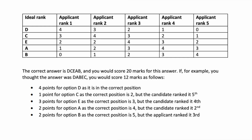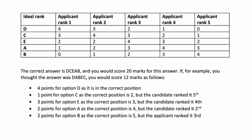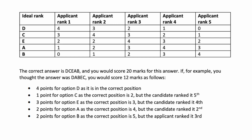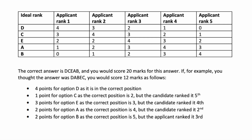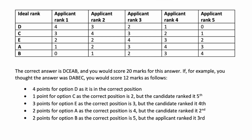Now there's something called near miss marking in this exam, and the best way to explain this is to just show you. As you can see in this question, the ideal answer is D, C, E, A, B. You get 4 marks for each correctly placed letter. If you made a mistake and swapped 2 letters, for example D and C, you would get 3 marks for each letter. So that would be 18 points instead of 20.